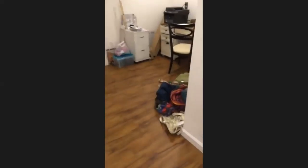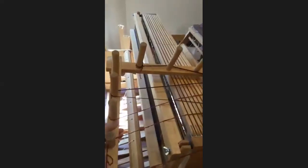So I'll grab one more thing. We're going into the messy zone. I think we all have a messy zone in our house.